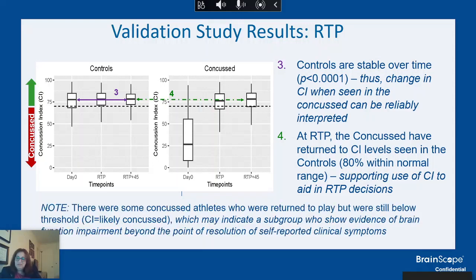Further, since some of the concussed, 20% in this case, were returned to play but were still below threshold, showing a CI that indicated likely concussed, this may indicate that this subgroup had evidence of brain function impairment beyond the point of resolution of self-reported clinical symptoms, further supporting the fact that as an additional piece of objective information in the evaluation of readiness to return to play, the concussion index could contribute important information.